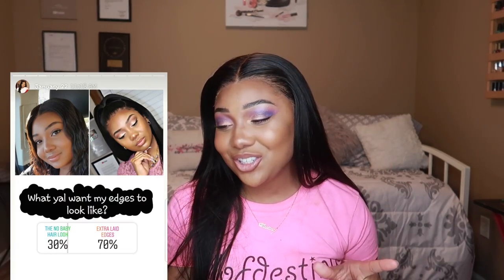I went ahead and laid this side using the lighter body ring lights. I feel like they put emphasis right on the top of your head, so catch me in person. Also, I asked you all what y'all want my edges to look like.